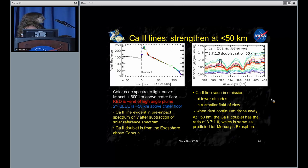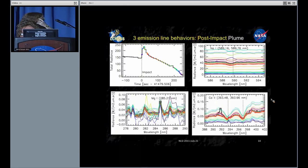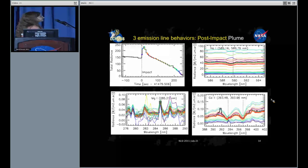This is an anomalous cosmic ray, but basically, if you look at just the evolution of the spectrum, starting with the black line, and you follow it toward the ground, you basically see the calcium 2 line come up, and it is in the same ratio of about 4:1 as it's seen in Mercury's spectrum. So when we get to about 50 kilometers in altitude above the surface, we see the calcium line strongly.